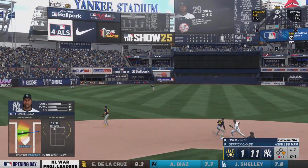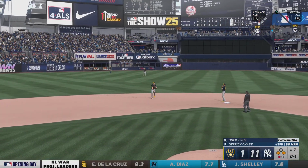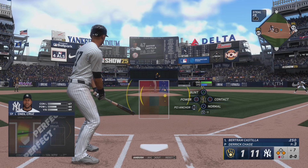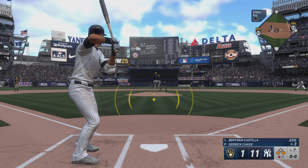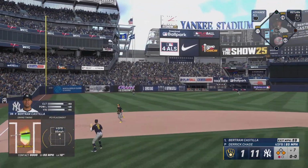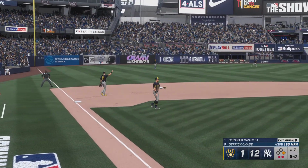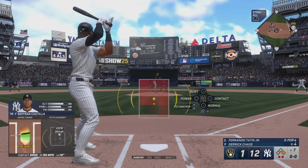Lined, and that's a base hit. And they'll have runners at the corners after a 1-out single. Runners on the corners with one gone. Here's the Yankees leadoff hitter, Bertram Castilla. 1 for 4 with a double. Line to left. And makes the grab. Runner tags from third. He's in on the sacrifice fly. And the lead continues to grow. Fernando Tatis Jr. to hit here.